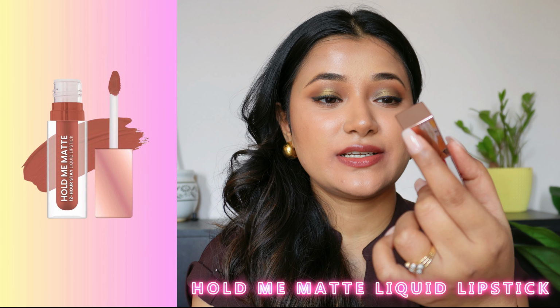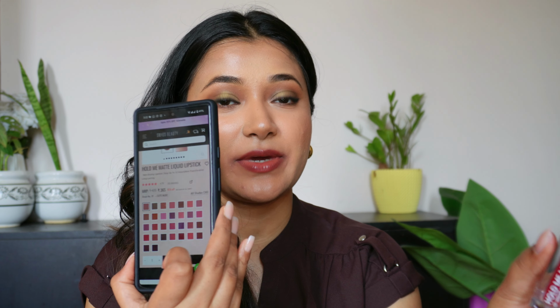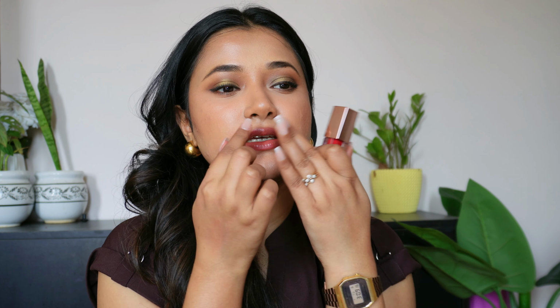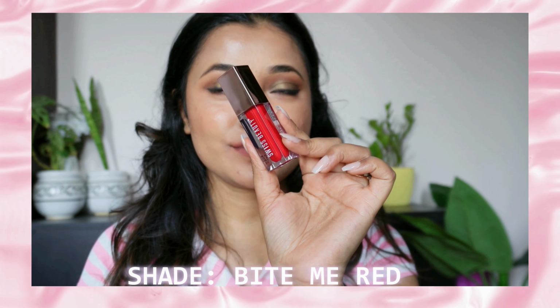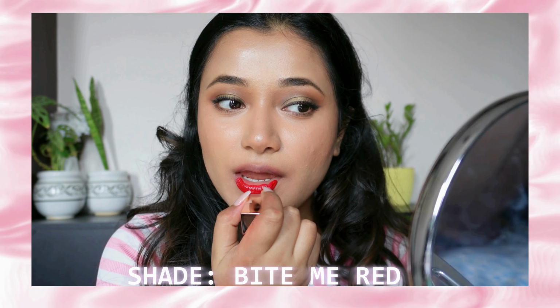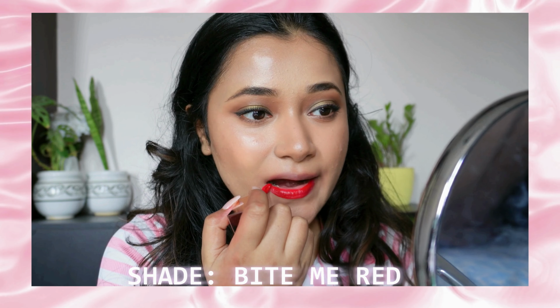So I now have their Hold Me Matte 12-hour Stay Liquid Lipstick with me. These also come in 30 shades. I really like the doe foot applicator on this. It just picks up the right amount of product, and it's very easy to line your lips also with this. My only word of advice with this would be, if you are new to liquid lipstick, or you've just started to apply liquid lipstick, new to makeup in general, avoid taking excess of the liquid lipstick.